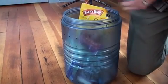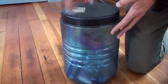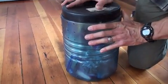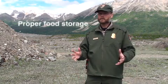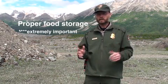Critically important is proper food storage. Bear-resistant food containers are readily available. The National Park Service lends them out free of charge at Wrangell St. Elias. And there are no trees in most of the area to hang food and keep it high enough to where bears can't reach it. Proper food storage is really one of the more important things.